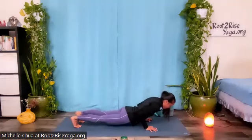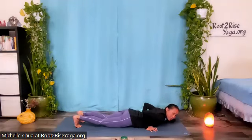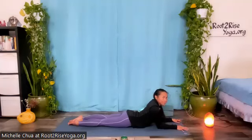Lying face down, let's prepare to enter our last few back bends, beginning in bound locust pose. Rest your forehead on the ground. Slide your knees as close together as you comfortably can. Keep your legs straight and firm the tops of your feet into the earth. Bring the hands behind your lower back to clasp, or hold a strap between your hands.